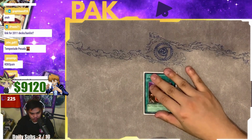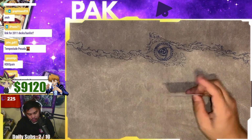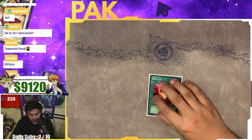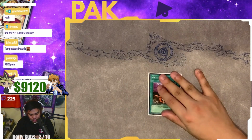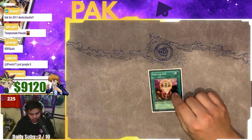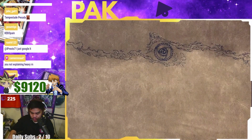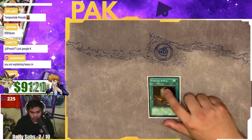We have 1-for-1, a really good extender, allowing you to get access to your bulbs. It also allows you to get access to Spore. Sometimes you summon a Veiler. Just really depends on the situation, if you need a light monster, for example. So it's really good. Foolish Burial, very versatile card.